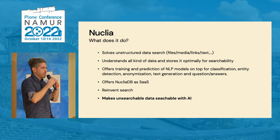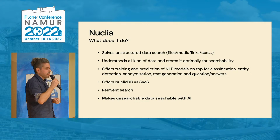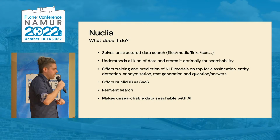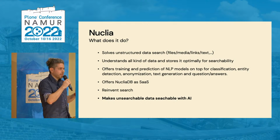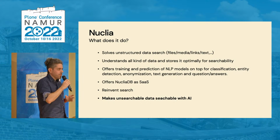So, Nuclia. Before talking about NucliaDB, let's talk first about Nuclia. Nuclia is a European startup backed by VCs that is based in Barcelona, and it's fully remote. We are building a SaaS platform and a database, NucliaDB, because what we want to do is to solve search first on unstructured data.